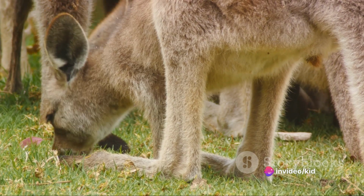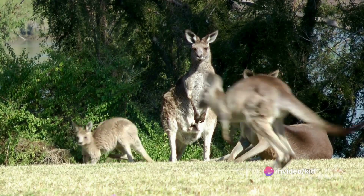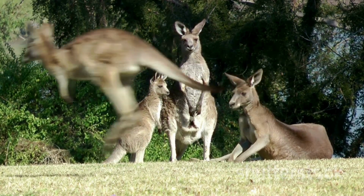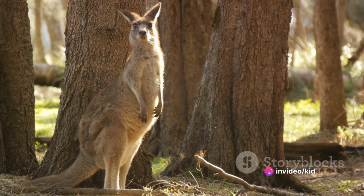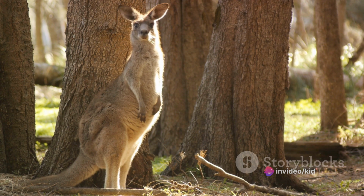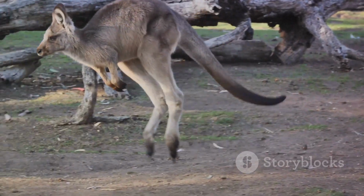Moving east, we encounter the eastern grey kangaroo. Despite its name, its fur can range from grey to brown. It's common across the eastern part of Australia, from the lush forests to the grassy plains. Then there's the western grey kangaroo, primarily found, as you might guess, in the western part of Australia. Its fur is a mix of browns and greys, helping it blend into the landscape.